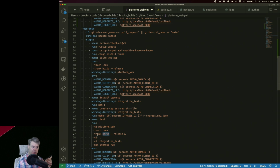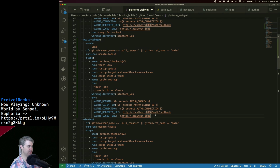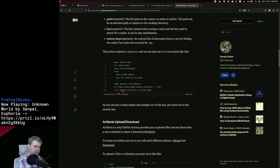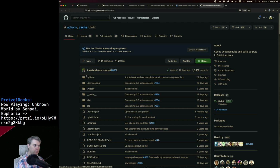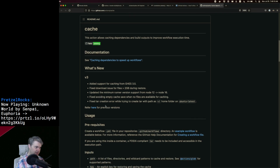When I don't want to run trunk serve anymore, I'm going to want to run something else to start a server, which I think I can use something Rust, or I can use Python or PHP. Anything will work as long as it's on the right port. So after this is done, I want to now cache. Okay, so it looks like run main branch, v3 is now available.